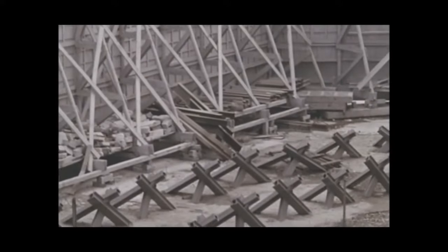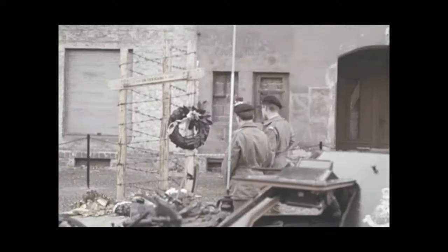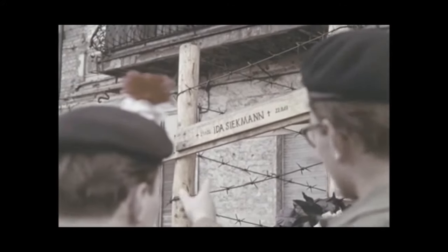Bernauer Strasse, the border of two worlds, and called the Street of Crosses. They mark the spots where desperate men and women jumped to freedom and died in little crumpled heaps so close to it.